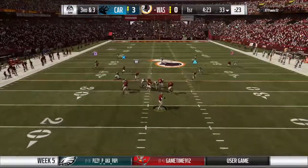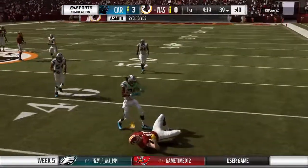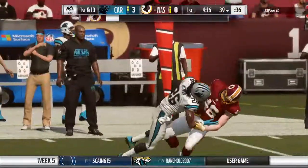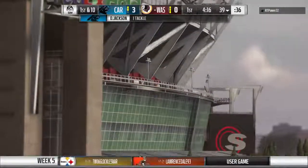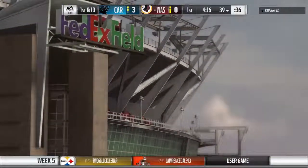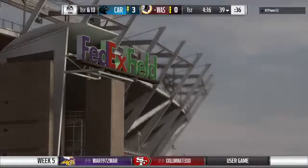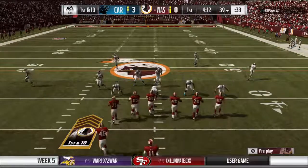Smith on 3rd down. It's a short one here, complete to the tight end. And he's got the first before he's brought down at the 39-yard line. First catch for him on the afternoon, and it results in a 1st down. So from the 39 now, they'll come up on a 1st and 10.